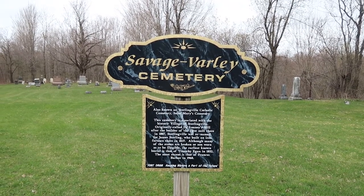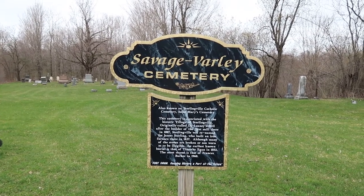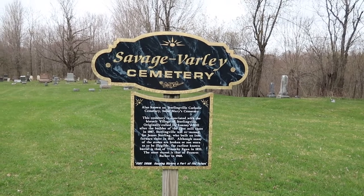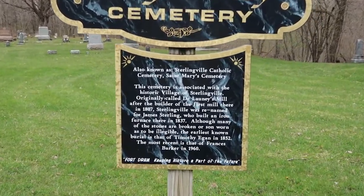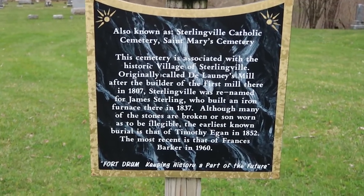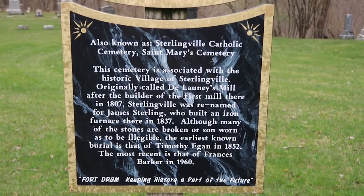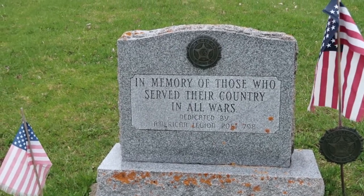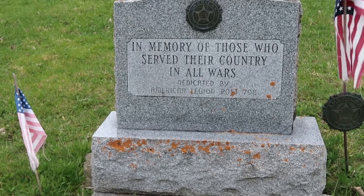Today, we are wandering around one of the two cemeteries in the village of Sterlingville, one of the five lost villages on the Fort Drum Army installation. The cemetery known as Savage-Varley is also known as the Sterlingville Catholic Cemetery. This graveyard used to be attached to the Catholic Church, which was directly next to it, before that church was relocated across the river and into the village proper.